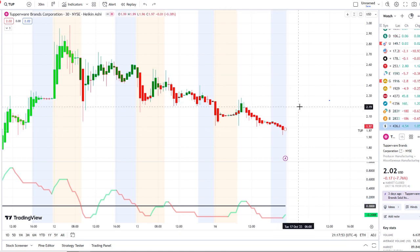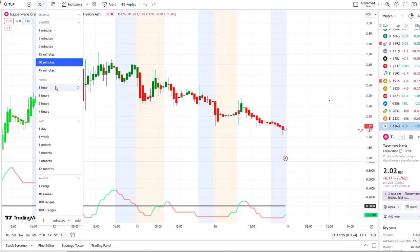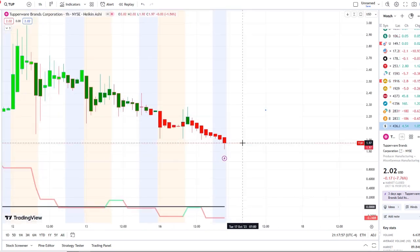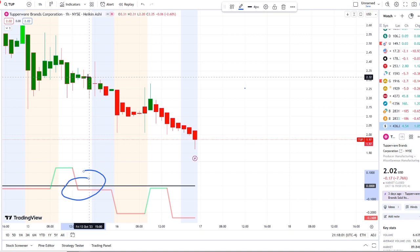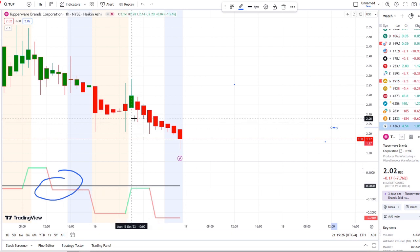Now, when we zoom out and look at this from the 1 hour, we could go ahead and see here how outflows have been dominating since Friday from way up here at the 2.32 area. It rejected, and it tried coming back up here in today's volatility when it bounced up from $2 to the 2.27 area and rejected, right? And the outflows are here at negative 0.24.